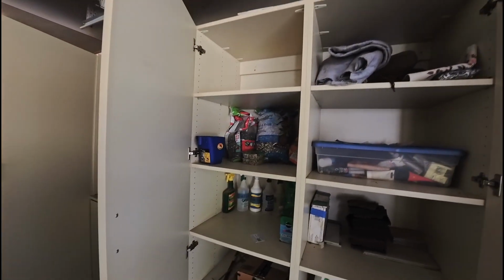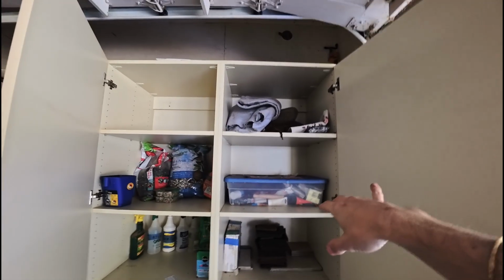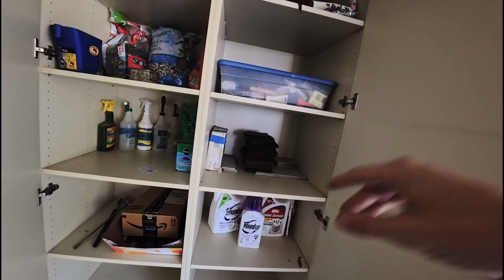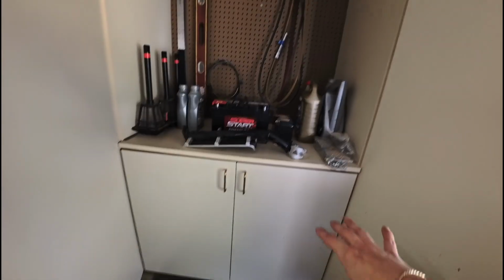Started going through the cabinet storage here. I don't know what I'm doing with that yet. This stuff will probably need to be sorted, pulled out, moved. Some of this stuff's kind of sitting here already and probably will stay here. The Roundup, weed killer, so on. Gardening stuff, bird stuff. This one right here I completely emptied out, organized.